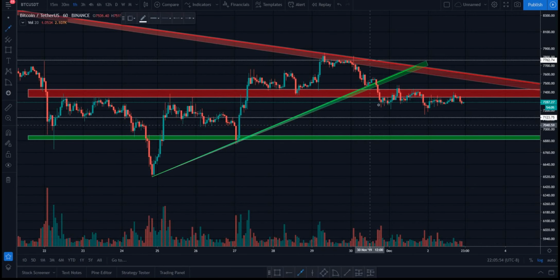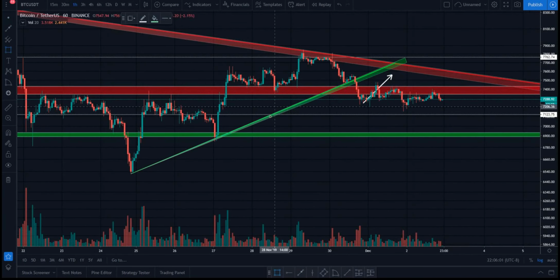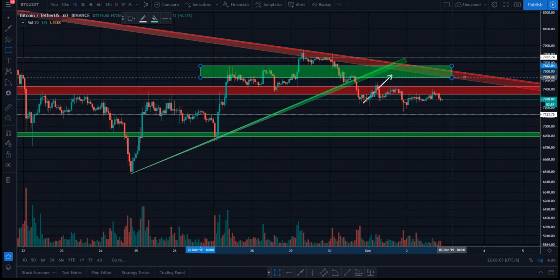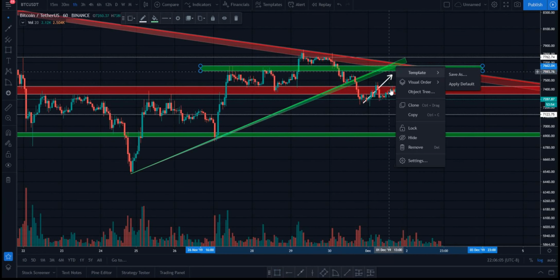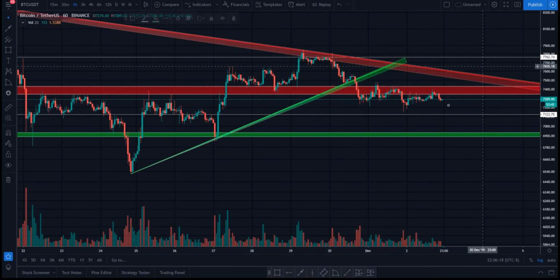What I was looking for is the price to pull back and enter this zone here. This is a key zone of confluence. We have the descending zone, the ascending zone, and the horizontal zone all on the short side. So I was ideally looking for shorts here, but it could not make it. So what did I do? Once I saw this rejection, the price could not make it to this zone here. That was an indication for me, wow, there's a lot of short sellers here and we're not seeing buy volume.